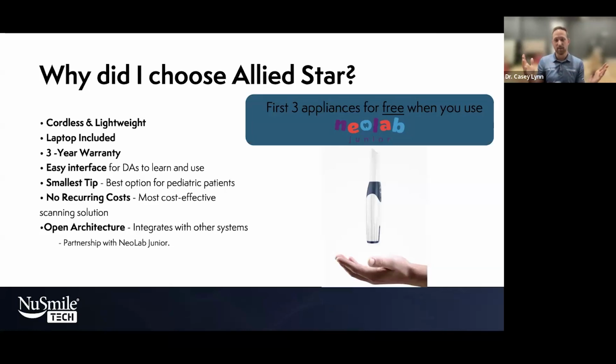And there's no recurring costs. I always hate when somebody's nickel and diming me. Every month you have to pay for this subscription, and every month or every year you have to pay for this, or you have to update your warranty every 12 months. Having no recurring costs was a big tangible ROI on my end.